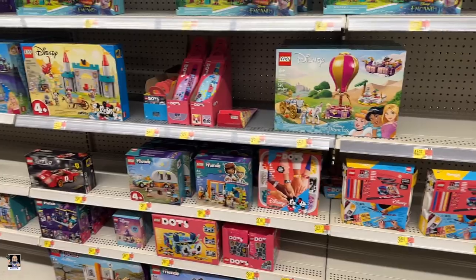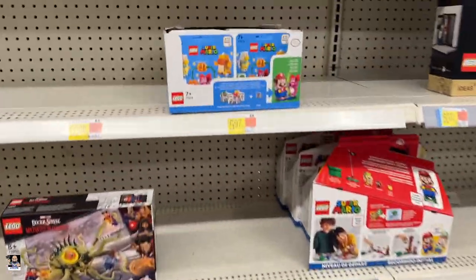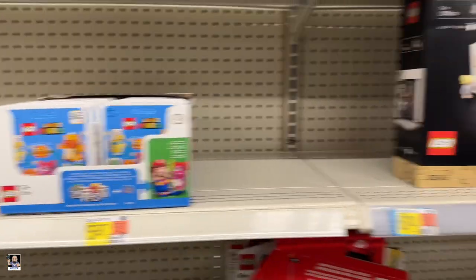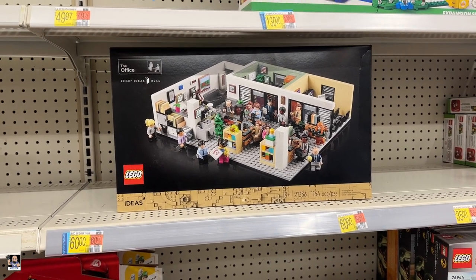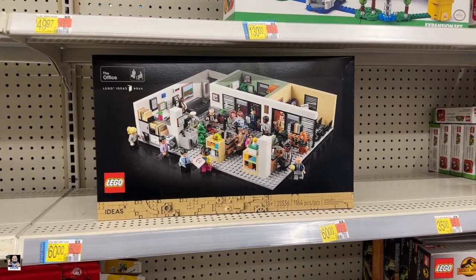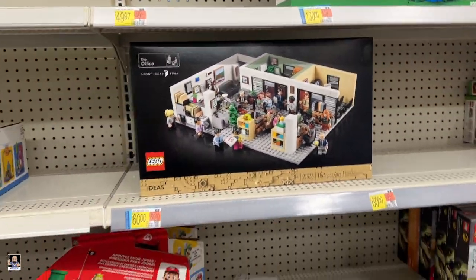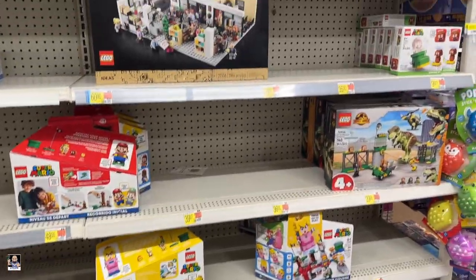Okay. Don't have a whole lot. We got some of these, I don't see these often in my area. I really don't. Hey, looky here, they got an office set. Those have been gone since before Christmas, so this is the first time seeing one of these back. I may have to scan it and see what the price is on it, see if it's still 100 or 120, because I've seen it at different prices at different places.